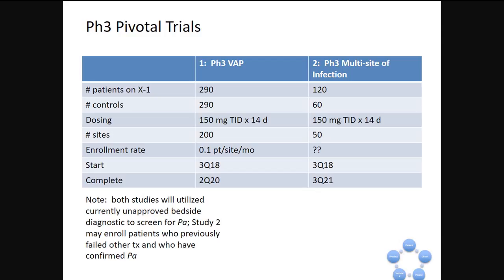We're going to target 200 sites because of the horrible rate of enrollment in VAP of 0.1 patients per site per month. And we anticipate being able to start this trial a year from now, in third quarter 2018. Isn't that great? And we're going to do that for about 2 years and read out in second quarter of 2020.